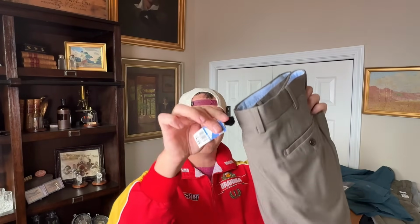Peter Millar pants. These were on the rack. I found 2 of these. There's another one down there. Peter Millar pants with the little logo here. These are 100% polyester, like trousers. These will sell for around $30. I don't know why people pass these up all the time. Be that person like me who doesn't. Or be the person that passes them up if you live in the Indianapolis area.